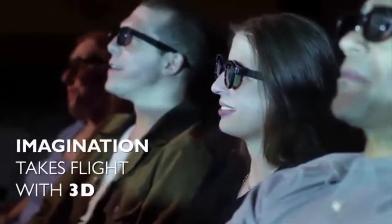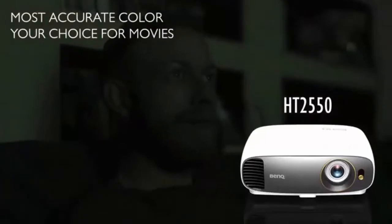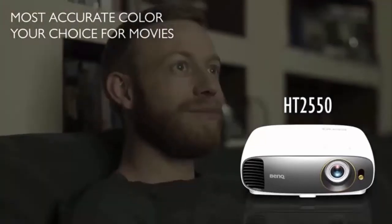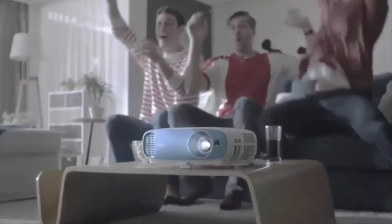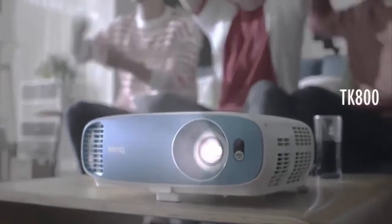3D creates an even more stunningly lifelike experience, completely immersing you in every scene. For movie watching, choose the HT2550. Its amazing color accuracy gives you a cinema quality experience in your own home. For gaming or cheering on your favorite team in a brightly lit room, choose the TK800.